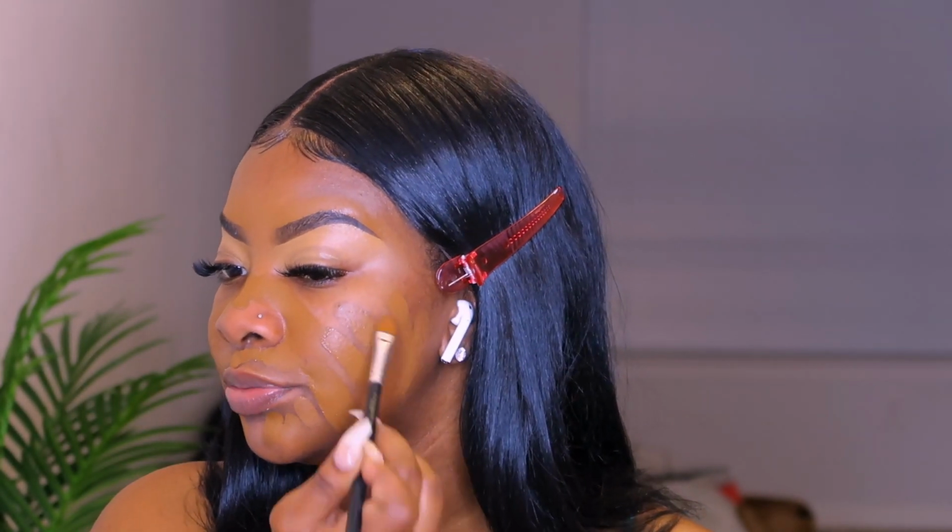I'm not gonna add any to my forehead just because recently I've been feeling like I can just go in with whatever extra product I have on the brush or the sponge. I feel like if I add to my forehead, it's just too much product. So just gonna use my beauty blender. With this product, a little bit can go a long way just because it's so full coverage.